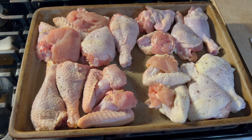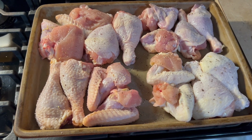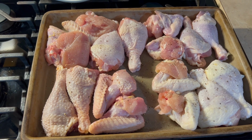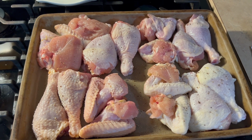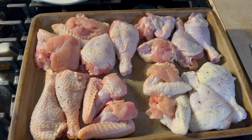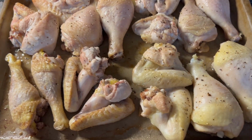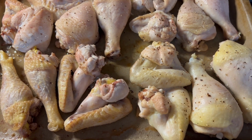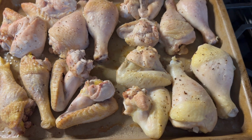I'm gonna put them in the oven at 400 degrees for 20 to 25 minutes. And then I'm going to make sure they have an internal temperature of 165. Let's just take a look at what the meat looks like cooked and see if we can tell whose is whose.